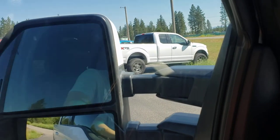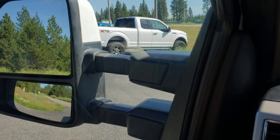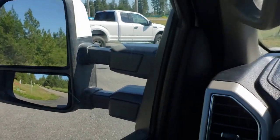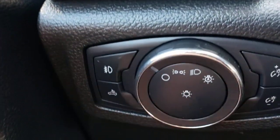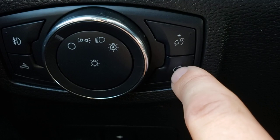You can see these are power fold. And you can see they are power extend. So that is nice, especially if you've got a big trailer you've got to haul. You got 3 memories for your power seat up front. You got your fog lights, your rear cab light for the bed, and then your dimmer for your dash.